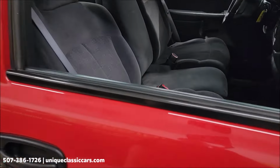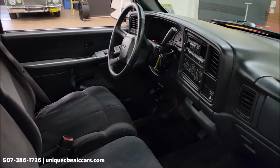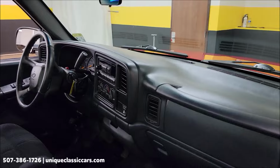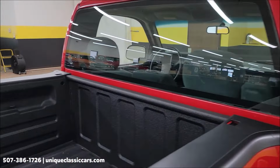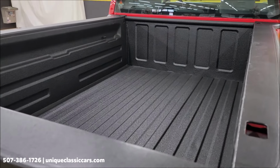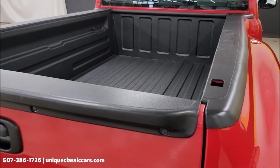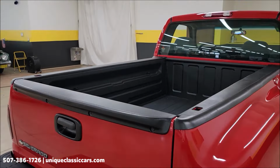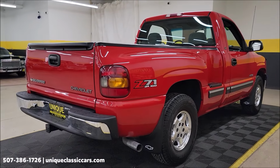Interior, equally as nice. 40-20-40 split bench seat. We'll get around to the driver's side, check that out a little bit closer. Spray-in bed liner that looks like new. Got protectors for the tops of the bed sides as well as the tailgate. Helping keep this truck in extremely nice shape.